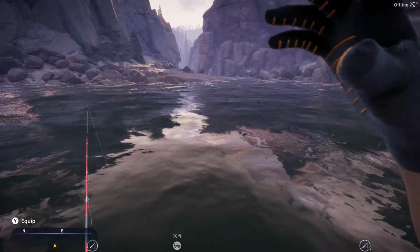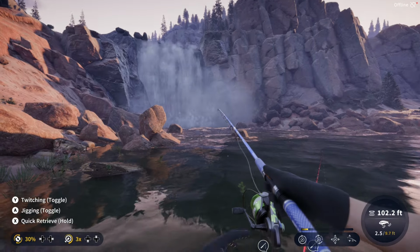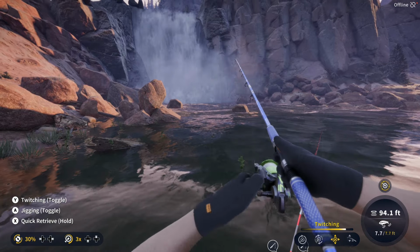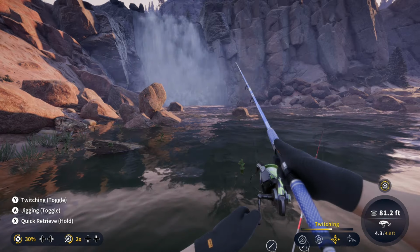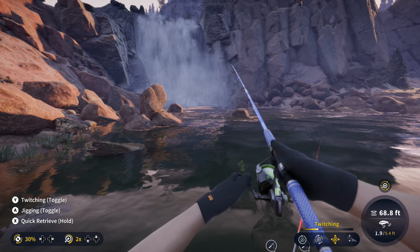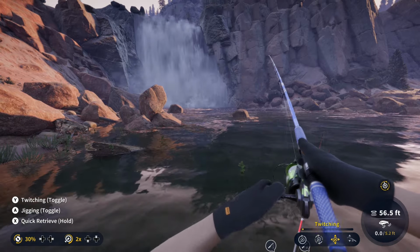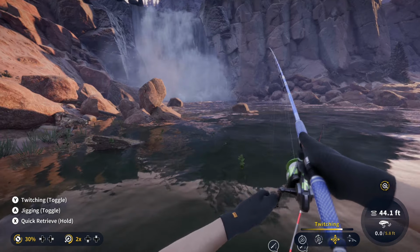I'll go back to my in-hand, and I'm just going to cast around. I like to let it sink. You don't have to. Twitch. Reel in at 2x. You can do 3x. That really depends on the speed of the reel that you're using. I have seen them chase right up to the dock, so I slow it down just a touch.